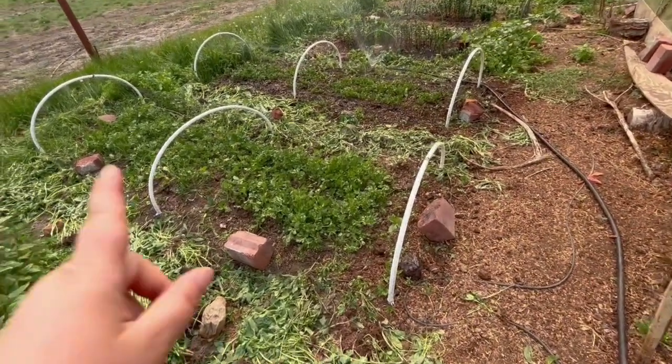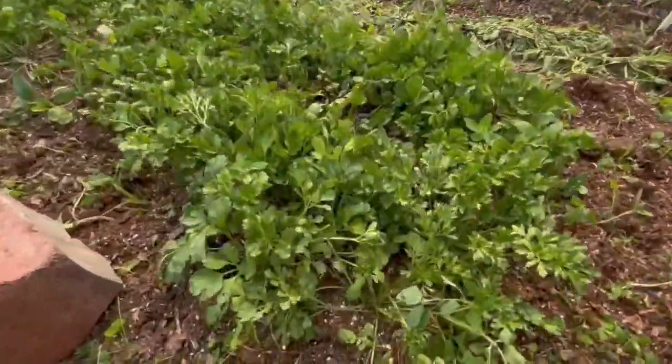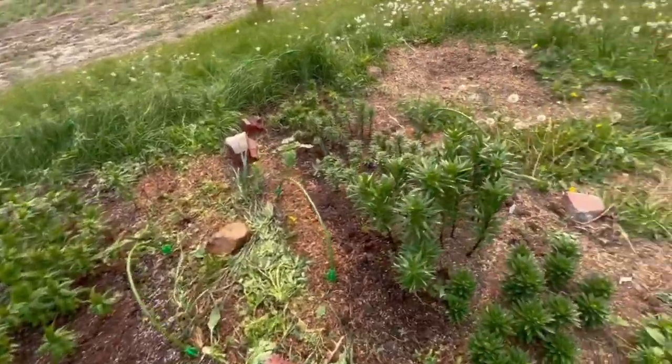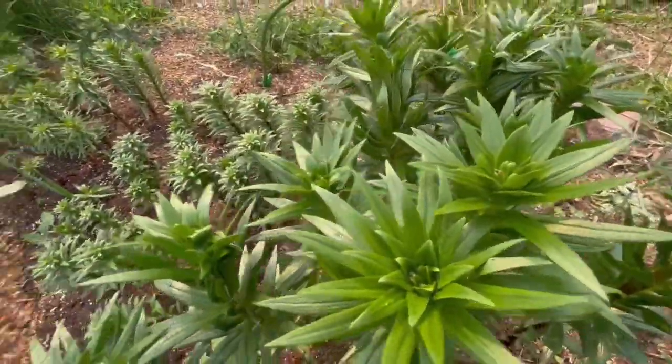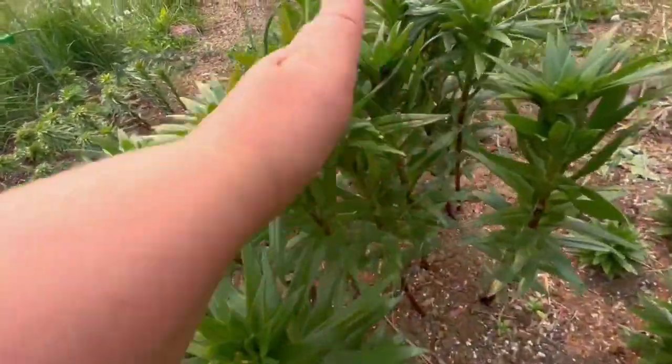But these are ranunculus here. They're doing okay. I think they're going to start pushing some buds. The lilies are doing good. We're going to have some soon. They're budding up as well, different varieties, and I'm letting them just grow through the netting.